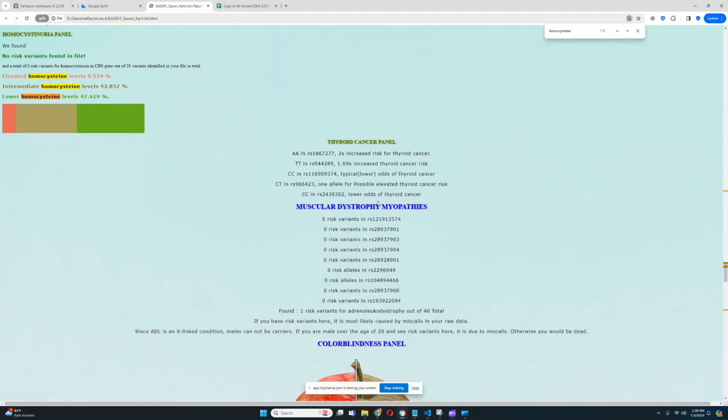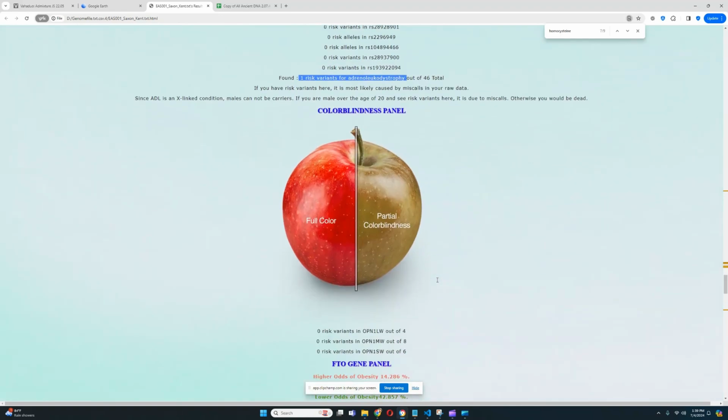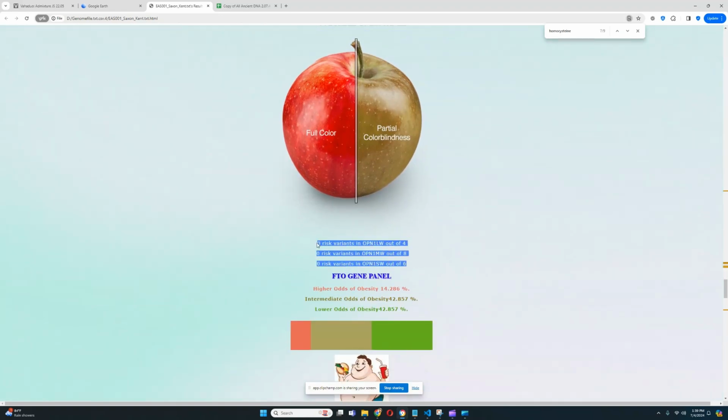Really good to see. For muscular dystrophy myopathies, no risk variants for any of that. And she has one risk variant for adrenoleukodystrophy, but you already know what my stance on that is. I feel like that's a miscall. And for the colorblindness panel, no risk variants for colorblindness. Really good to see.